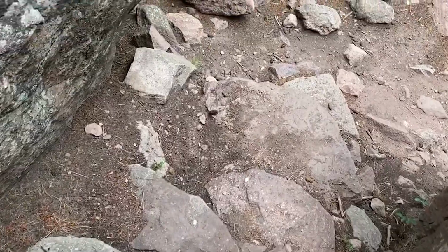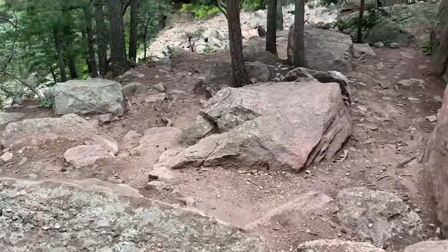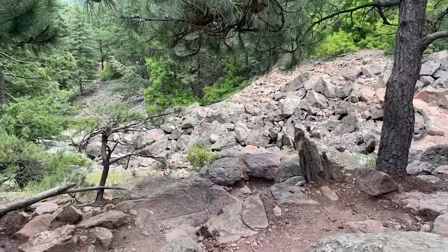So I am now headed down, and on the way up, it felt exhausting. On the way down, it's hurting my thighs. I should have acclimated before I came and hiked the Flatirons, but it has been a great adventure. I've been gone about an hour and a half now. I've filmed, I have taken lots of pictures, I've stopped and rested along the way, so it is not too long, but it is a little more strenuous than I thought it would be. That rock slide is so cool.